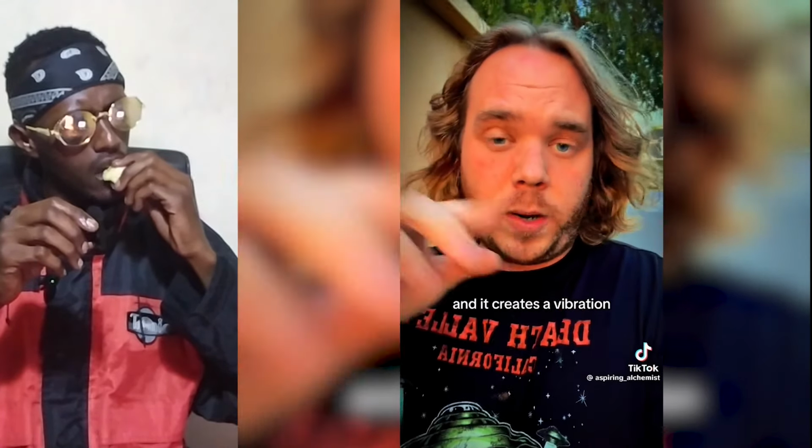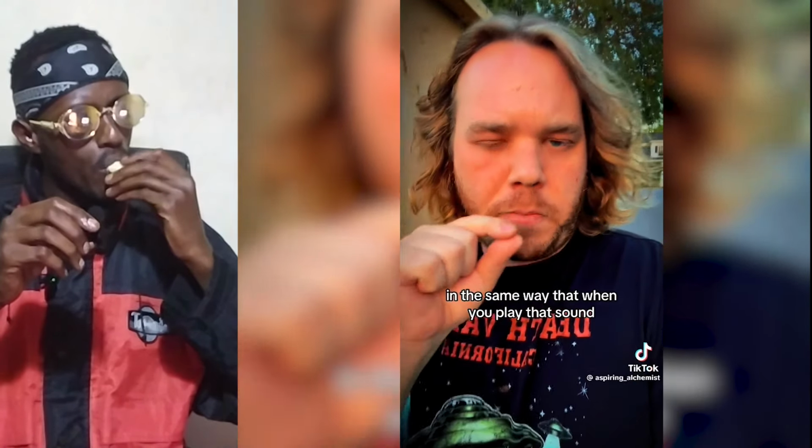Because in the same way, if you play a sound and it creates a vibration or it creates a waveform, in the same way that when you play that sound, the exact same waveform will always be created, right? So I believe if you can create the waveform, then you'll hear the sound, right? You can go back and forth with it. It can be one thing and then the other, or that thing and then the other, right?